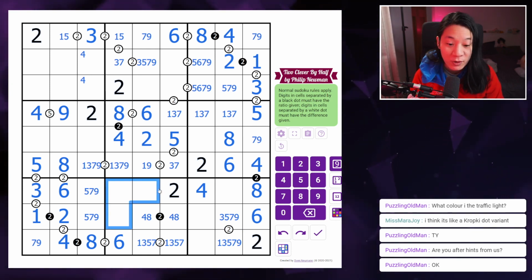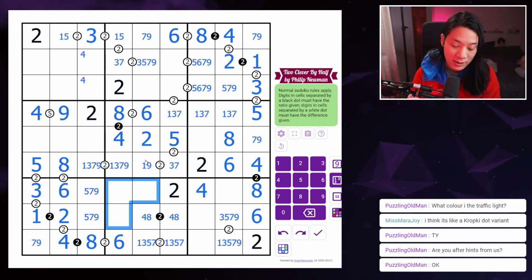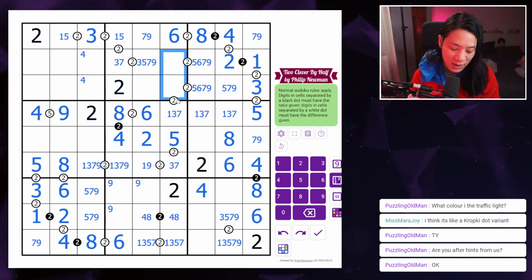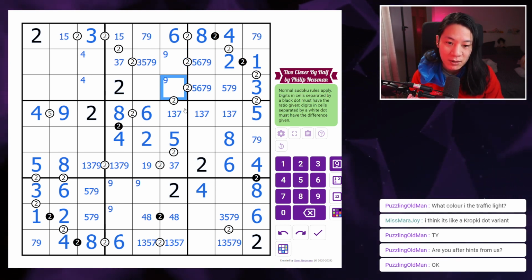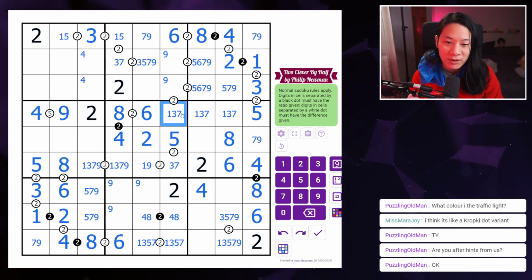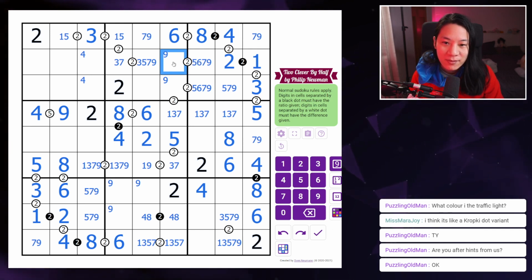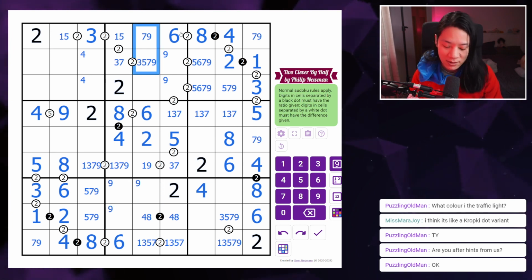1, 3, 5, 7. So the 9s are locked in there, right? Is that useful? Yes, the 9s being locked in there are useful because the 9s are locked on columns 4 and 5. So that means one of these must be a 9. Can this be a 9? No, yes it can, because it can be 9 and a 7 and 7. God damn it. Hate that. But these can't be 9s anymore. That's it. These can't be 9s.